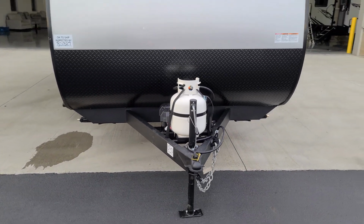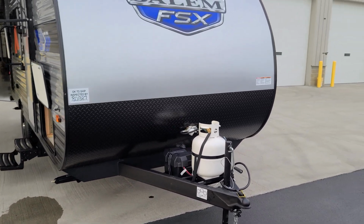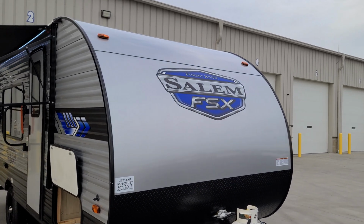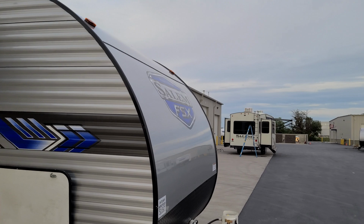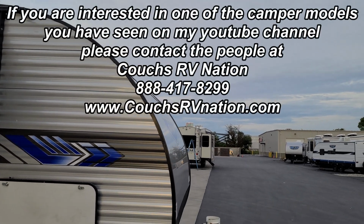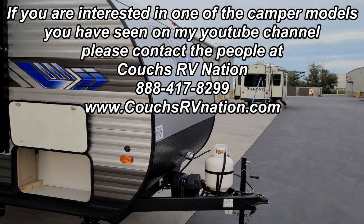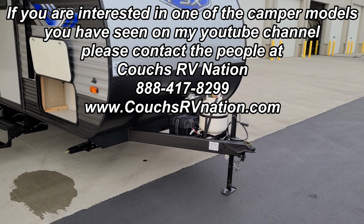Quick and easy to change those out at most gas stations or hardware stores and stuff like that. And then you have a really nicely rounded front. So it is sloped back pretty well. It's not your traditional square flat front. So hopefully it's going to be a little bit better aerodynamic. And you have a lower diamond plate again.